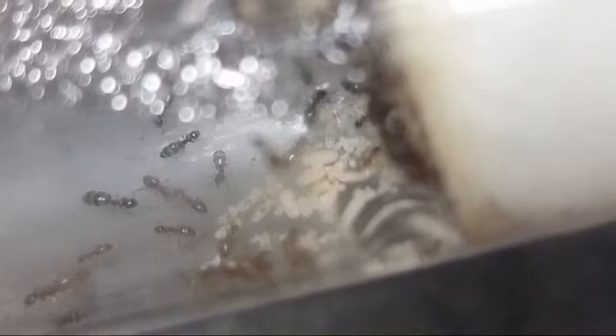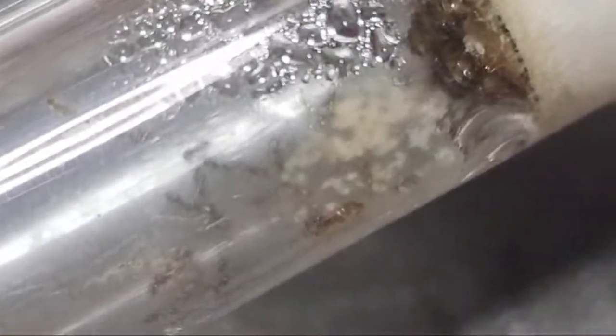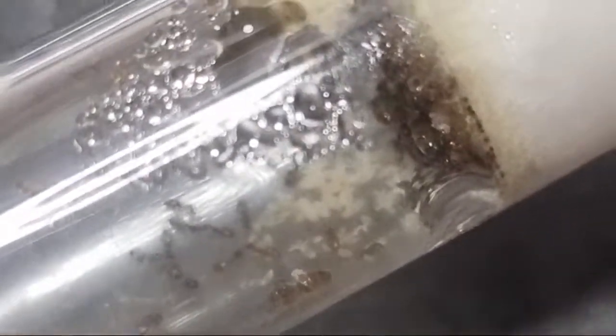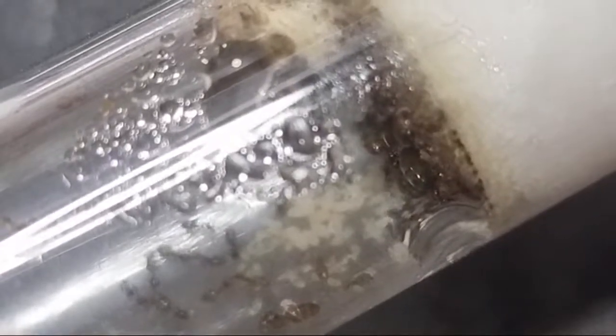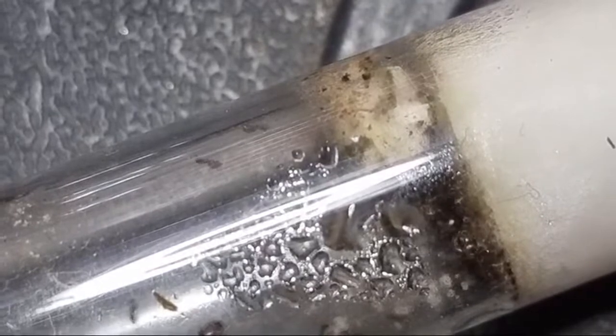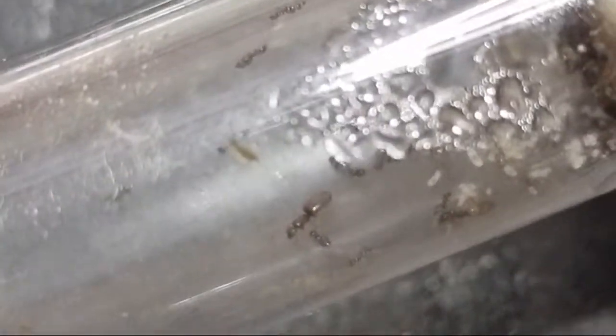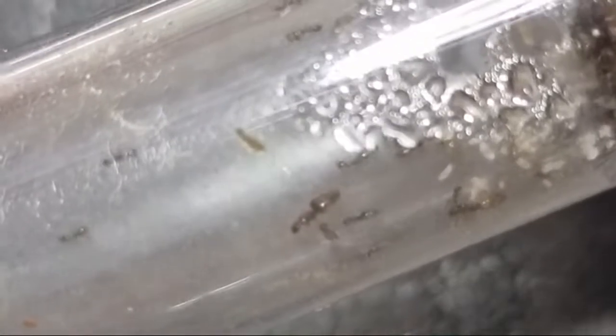Not that I'm going to go to the scale of the Tetramorium bicarinatum. These things are too tiny. I'd be quite scared if there were too many. Little ants are like the most deadly ants of all. It's the only thing I fear. Big ants can't sneak into enclosures, but little ants can, and they can sneak out of their enclosure. Yeah, they're quite cool, these little things though. They're just so tiny. Mini Lasius niger.